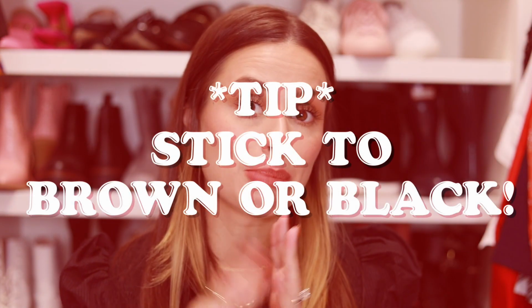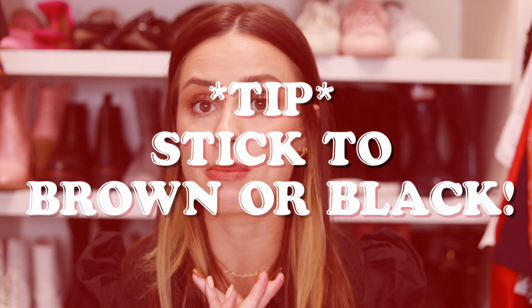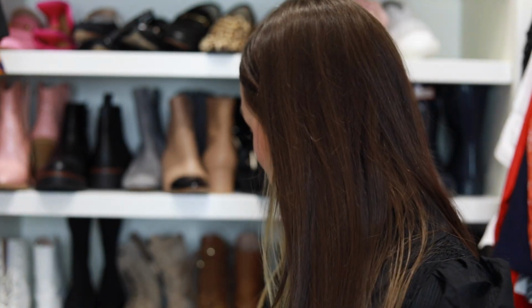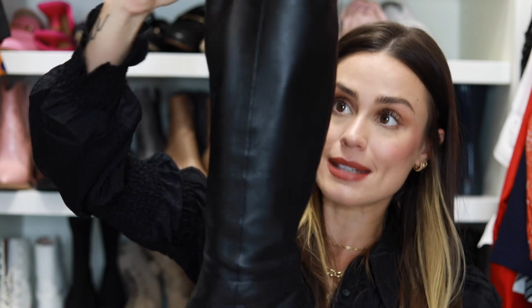And that goes into my next tip. When you're going to buy boots, I would stick to black or brown, because those are the two colors that you'll get the most wear out of and that can be paired with anything in the fall and winter, which is typically when we wear boots, right? Okay, so your knee-high boots. I have quite a few over here. Again, black and brown. All of these boots are 3-4 years old. These are Sam Edelman, a classic black knee-high boot with a classic shape.